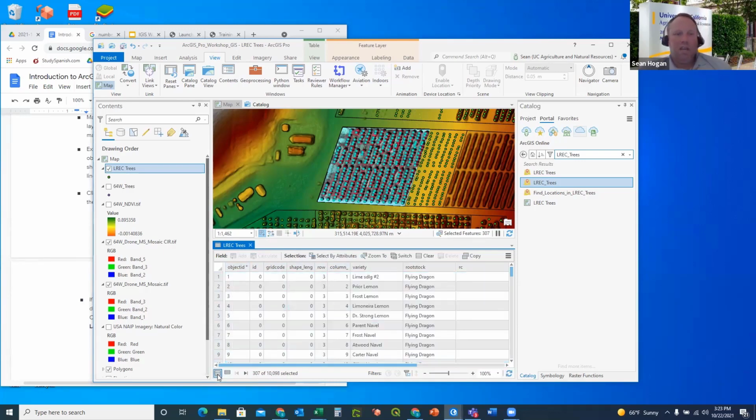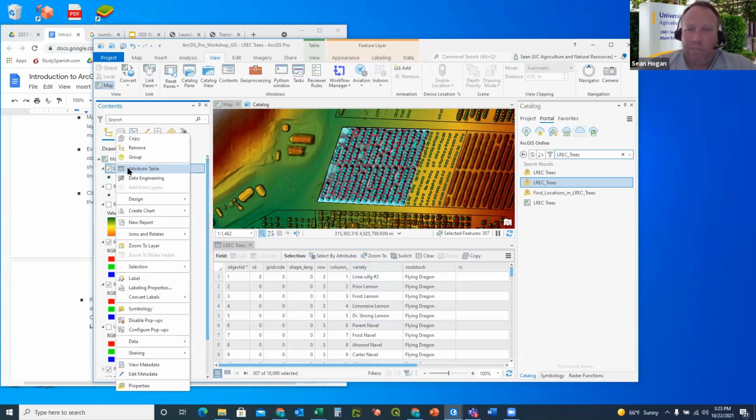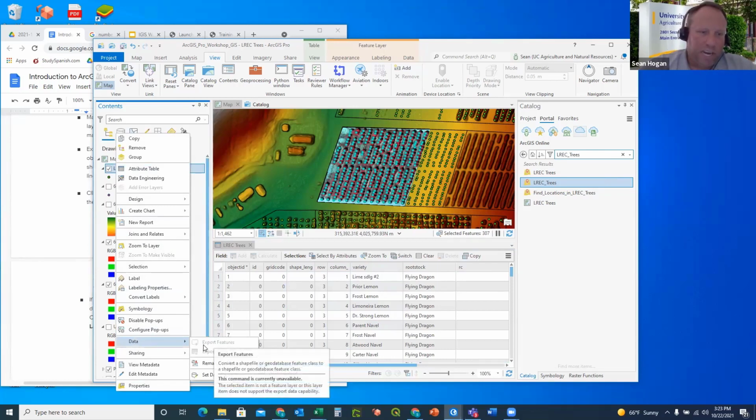Now here's a really important thing to know: if you have any features selected and you want to work with those with any kind of geoprocessing with that layer, only the selected set of features will get processed. In other words, if I was going to export this, which, if it wasn't a non-hosted feature layer, I could go to data, export features, but I can't do that right now. Just those features would be exported. The same goes for geoprocessing.